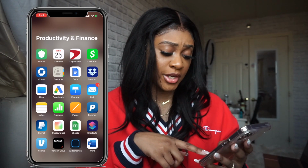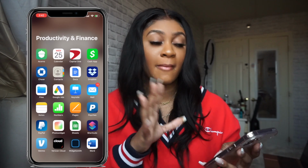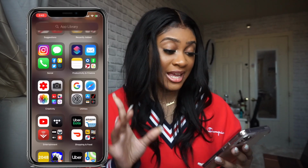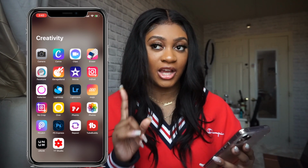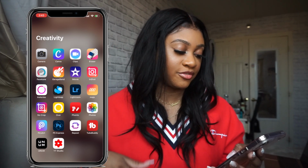The only thing I want to touch on here is Widgetsmith, because that is part of how I customize my phone. If you guys want to know how I customize my phone, I do have a video. I mentioned that earlier. I'll put it up in the cards. Canva is how I make some of my thumbnails. Clips, I don't remember what that one's for. I really do have to go back and re-look at all my apps. Eraser is how I edit thumbnails.